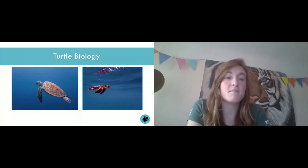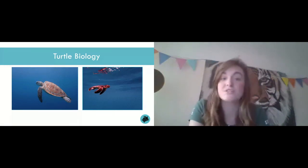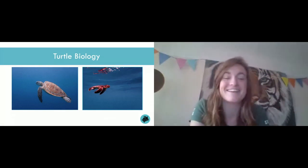They live between 60 to 75 years on average, but they can live up to 100 years. So a similar lifespan to us, really. It's very difficult to age turtles. We can't count rings on their back or anything like that.